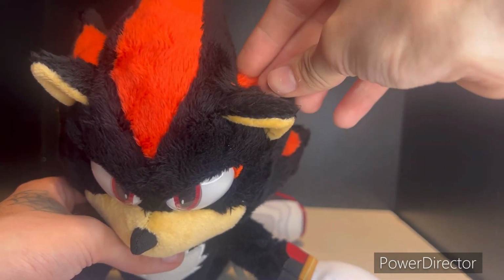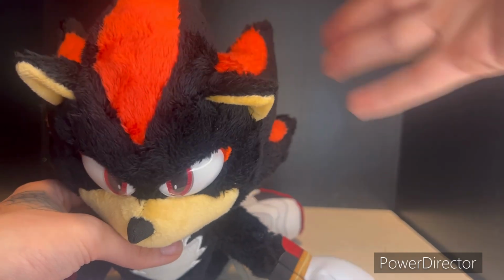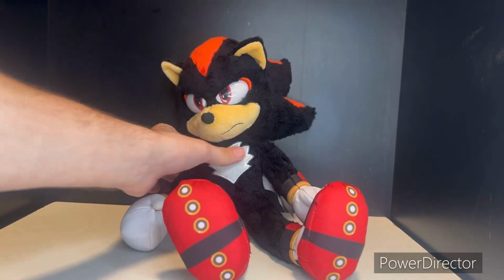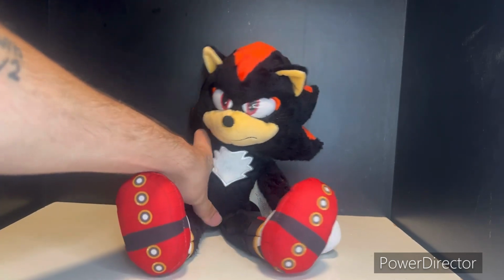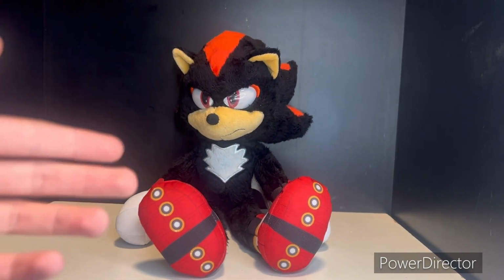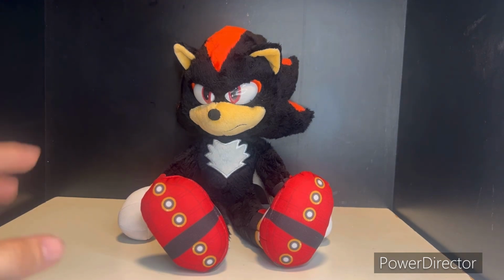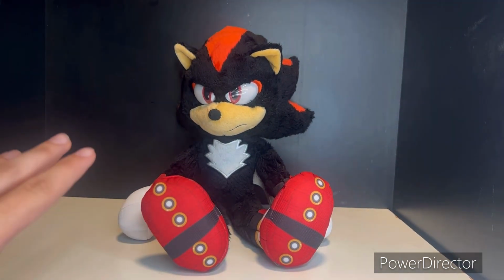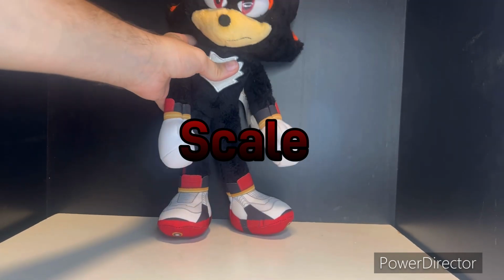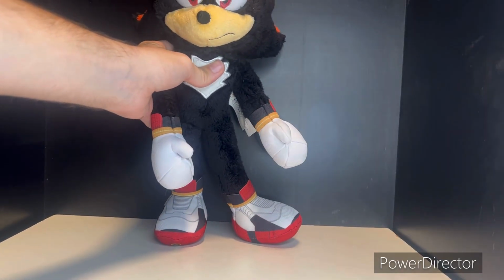The regular plush just had him rounded, and he kind of looked like a bear. But I mean, he's a really big guy, and I really do like this thing. And again, he was only $20, which really is not that bad. I think this is honestly the best Shadow plush ever made, in my opinion. So this guy looks good, but let's see how tall he actually is.